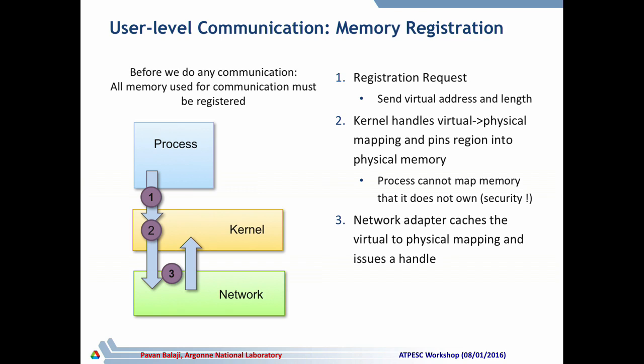The network adapter keeps track of this because when the user says send data from this virtual address space, it has to figure out which physical page the user is talking about. Then it tells the kernel, I'm done, and the kernel returns to the user process saying we are all done. That's the general process. There are optimizations along the way, and sometimes the network adapter has an IOMMU, which does this automatically. But more or less, I made the process a little more explicit in this picture.